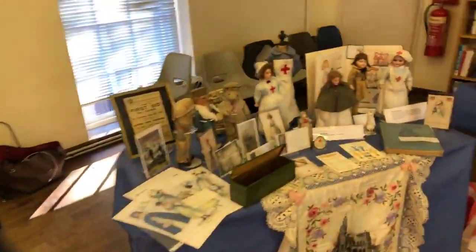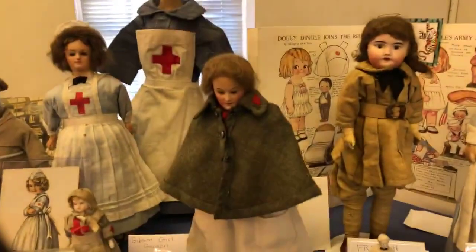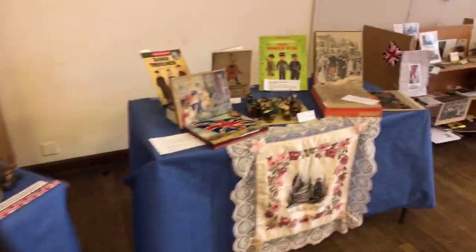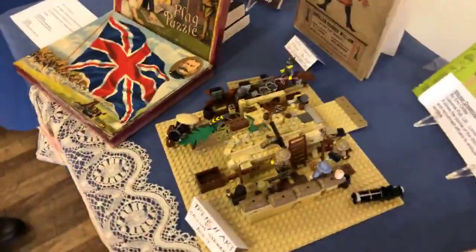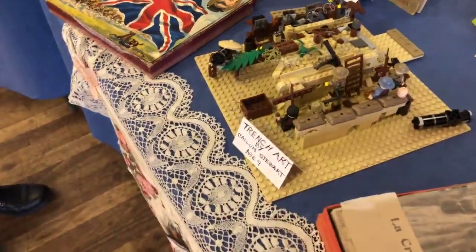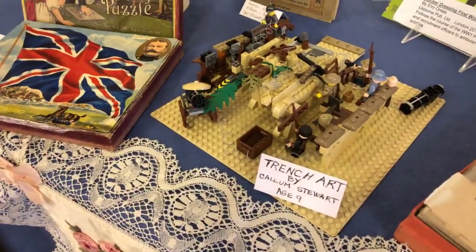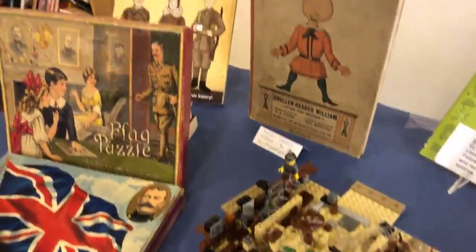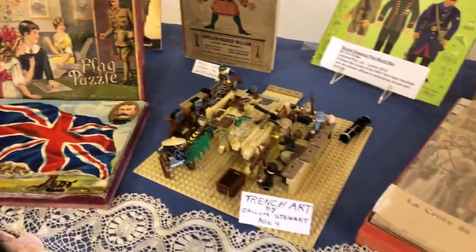So you guys are about to start your first presentation. So this Hubach nurse is amazing. Yeah. There are so many things, but we want to end with looking at this wonderful trench art piece by Callum Stewart, who is 9 years old. He has been working so hard on this. Look at this wonderful piece, made with Legos and all kinds of fun little pieces. That's all Lego, yeah. What a wonderful thing.